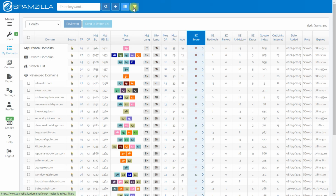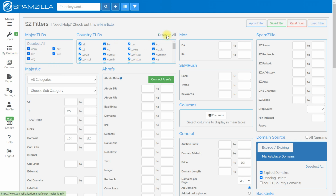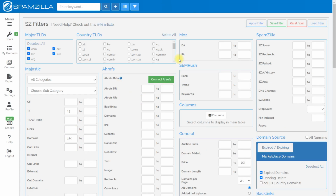Second, setting up filters. You need to initially create a filter and save it in order to use it constantly. I always keep the settings that I use initially. I'll show you mine. I immediately remove all country TLDs because I don't buy such domains. Indicate Trust Flow 15, minimum 150 links. I always try to look for domains with links from educational resources. I don't use Ahrefs data, the same with Moz and SEMrush.